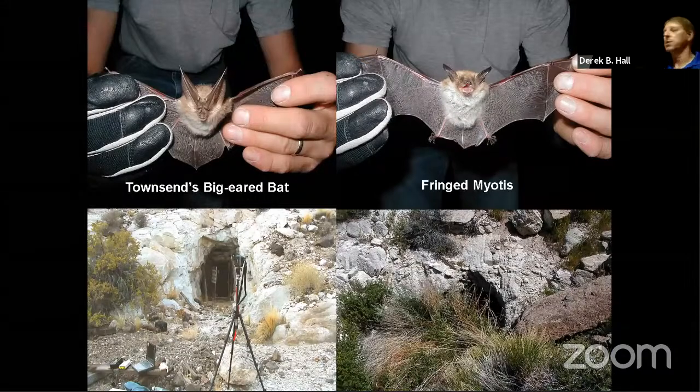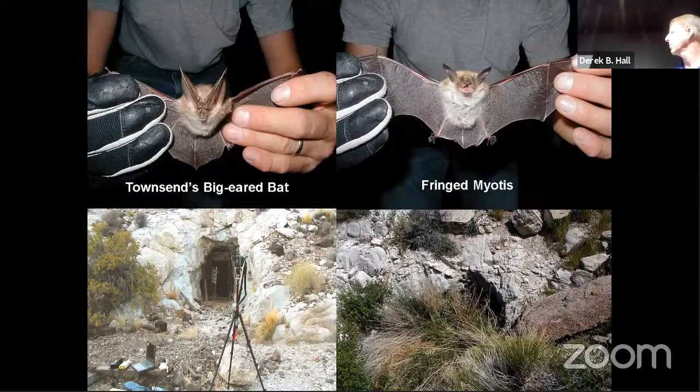Two more species, the Townsend big-eared bat on the left and Fringe myotis on the right. These are two of the maternity roosts that we found. The one on the left is Oak Spring Butte and Twin Spring on the right. So those abandoned mine features are really important habitat for these bats.